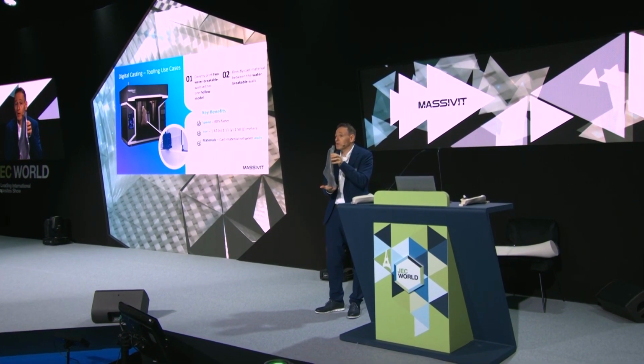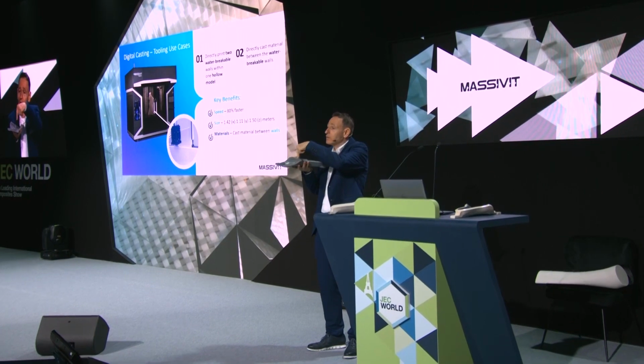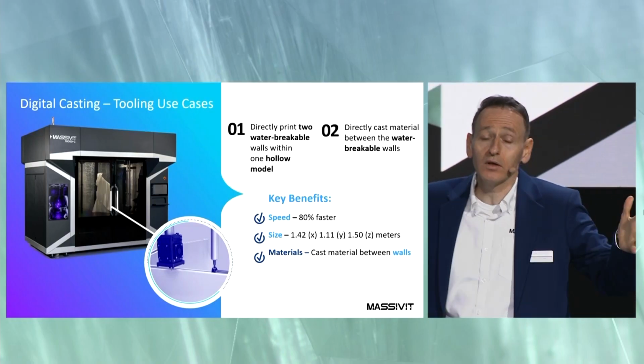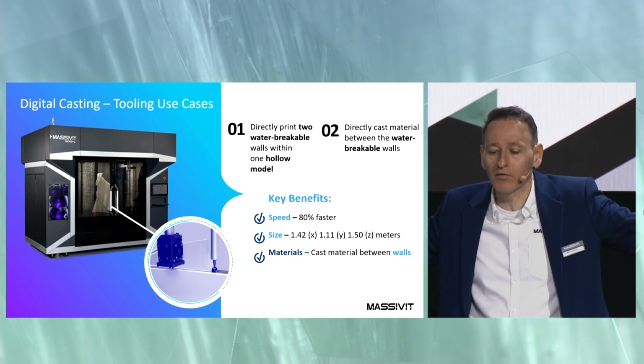Now, if I want to make it in other technology, for example, CNC, I need to take a big bulk and subtract it, mill it, and create lots of waste. And actually, the usage of the Massivit 10,000 enables us to print, at least to produce, molds 80% faster. We're capable to print it in large scale of 1.4 by 1.1 by 1.5 meter. This is the cubical volume.